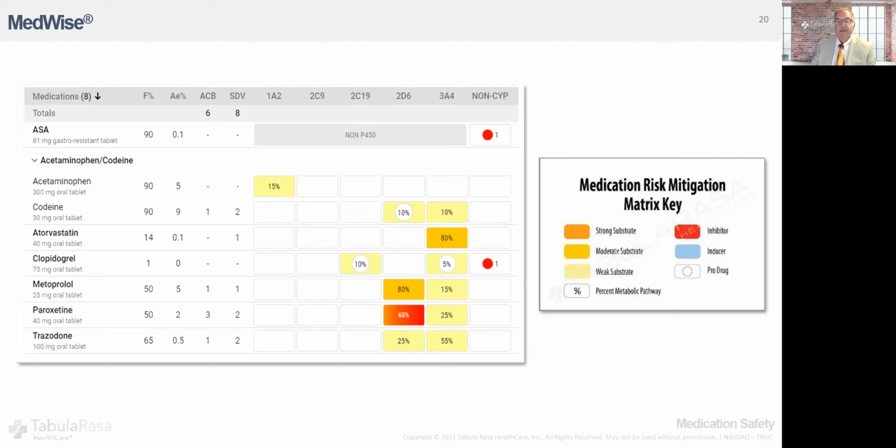This can identify that a drug like codeine, indicated with a circle and the percentage in white, is a prodrug and requires metabolism to its active metabolite. If the drug can't be metabolized at this first step, it cannot do what it is supposed to do, which is cause relief of pain.